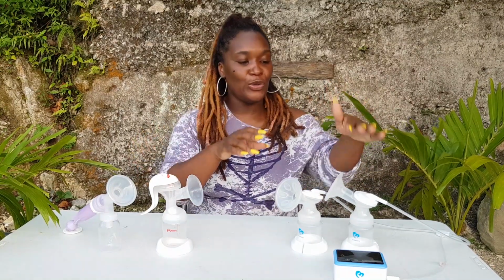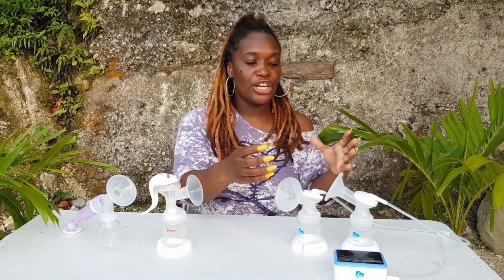However, the fact that you are hands-free, especially using the ones that need to be plugged into the wall or need to be charged and have a big compartment like this, means whenever you decide to pump, you're going to have to find a spot where you sit and just be there, and you can't move. You literally have to be stable for that amount of time.